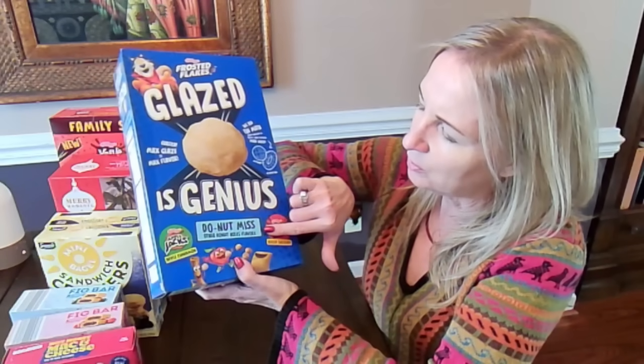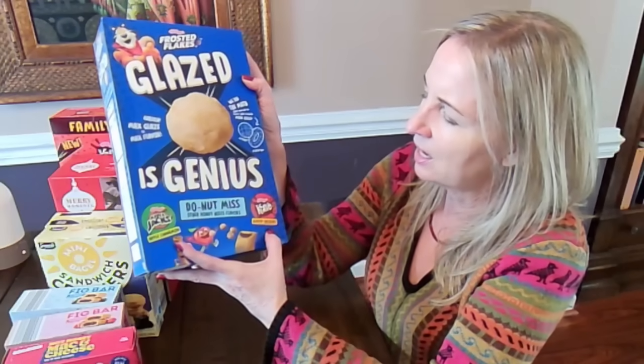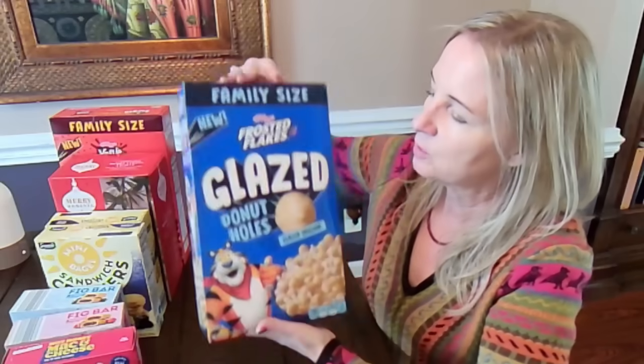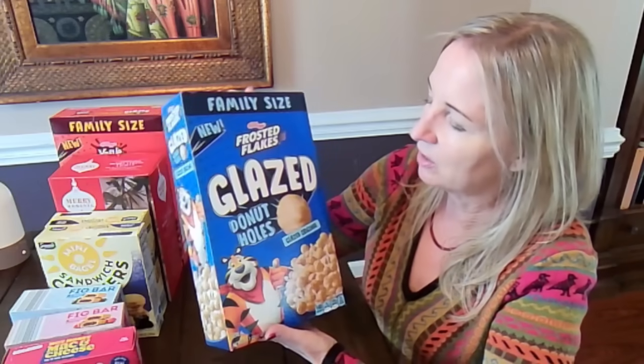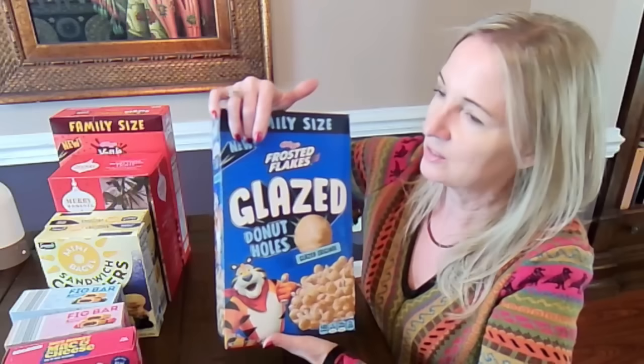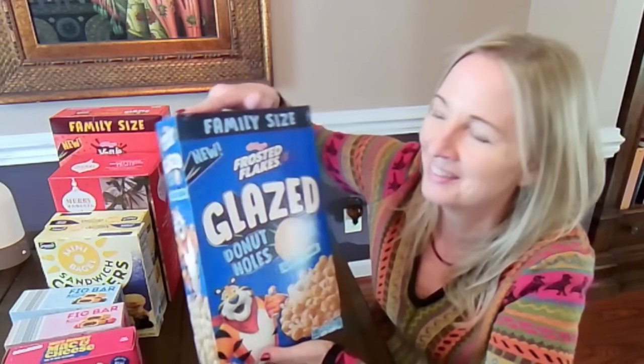Other donut holes flavors. They have Apple Jacks, Apple Cinnamon, and Crave, which we have that. These were marked down from $5 to $1.19. So it's new, and that tells me maybe it doesn't taste very good because they had a bunch of it.